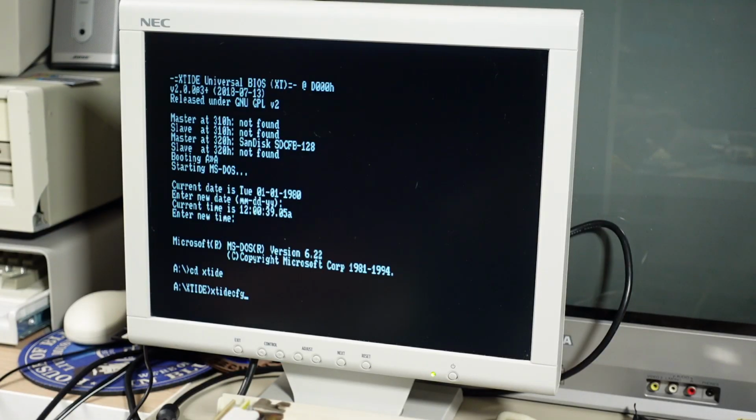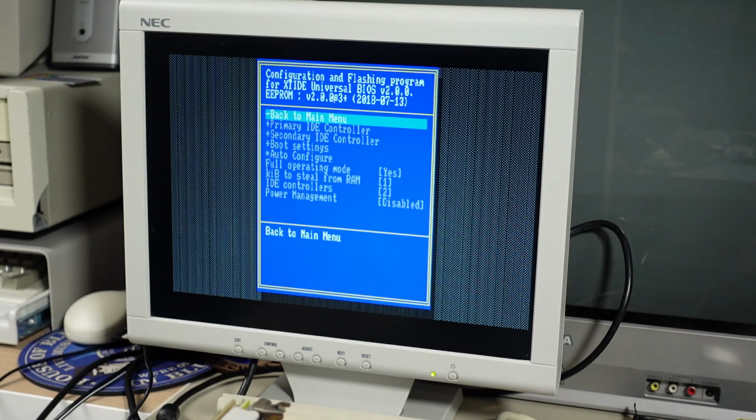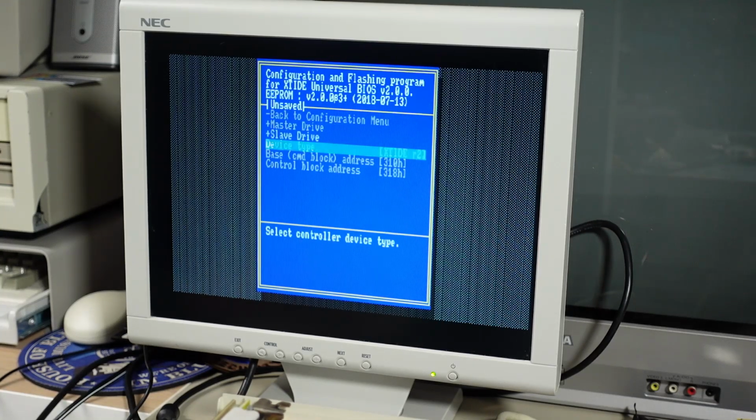To change the I/O address that the XT-IDE uses, it needs to have an EEPROM on it, like a 2864 or 28256. And then you need to boot off a floppy and run the XT-IDE CFG command. Once you've done that, you can load the EEPROM that's on the card, and we can configure the card now. I have this set to support 2 IDE controllers. I really don't need that, so I'm just going to change this to 1. And then we go to primary IDE controller, and there is the address. So it's 310 and 318 hex.